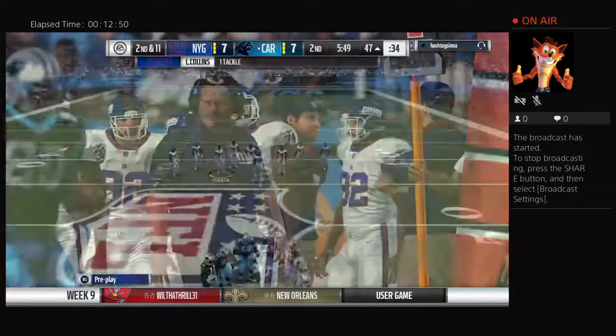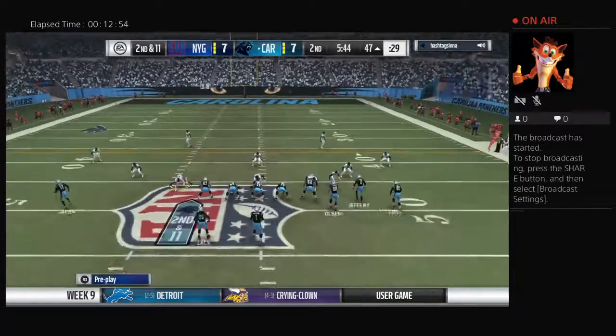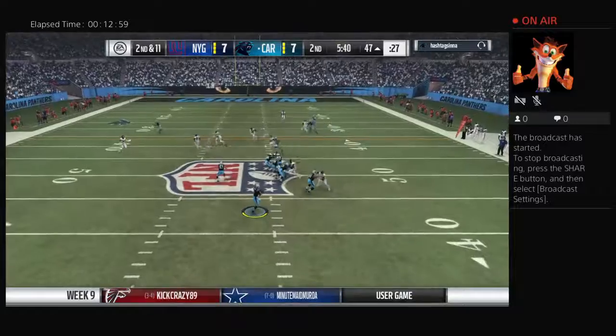They threw the screen to the perimeter, but to no benefit at all. Tackled behind the line of scrimmage for a loss of yardage. They send Green to the left on his own. They fake the give. Newton.